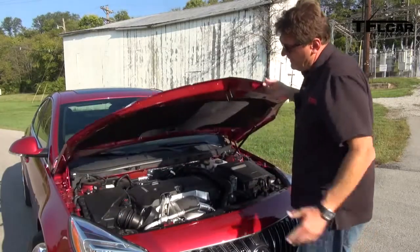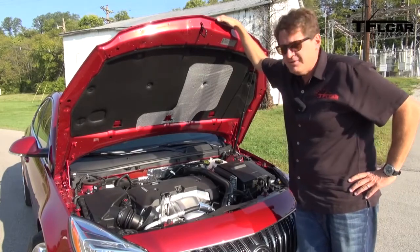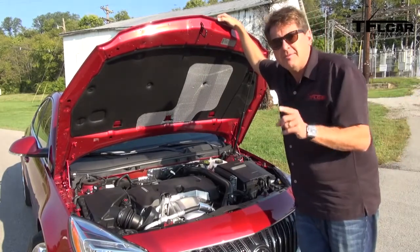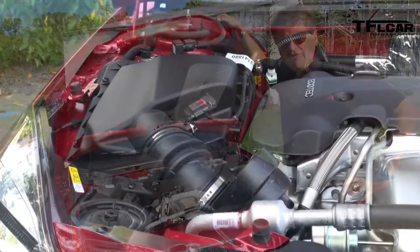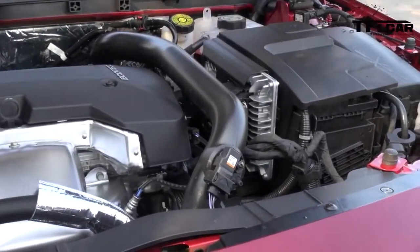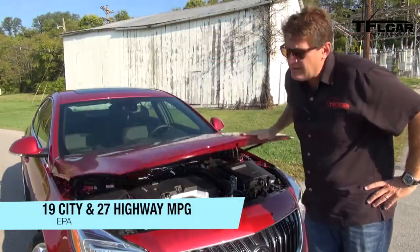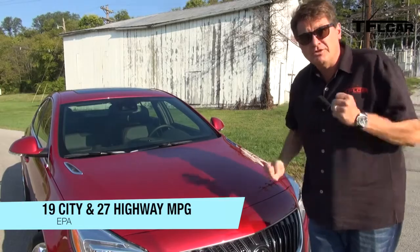Under the hood is GM's EcoTech 2-liter turbocharged engine that puts out, get this, 259 horsepower, but here's a big number, 295 pound-foot of torque. And for 2014, this is paired to a 6-speed automatic transmission or a manual, but the big news is you can get it in all-wheel drive. No more torque steer.